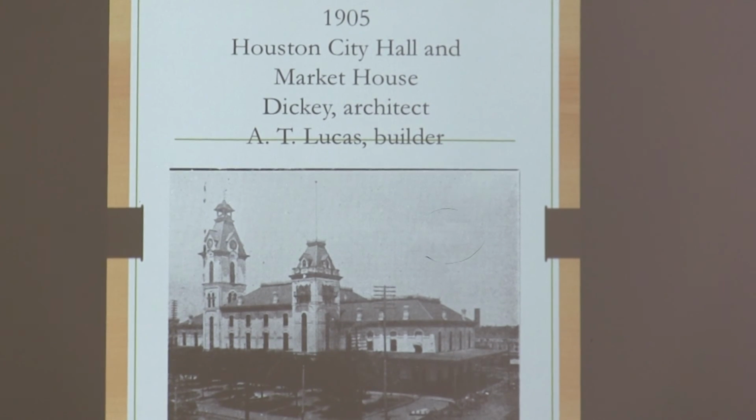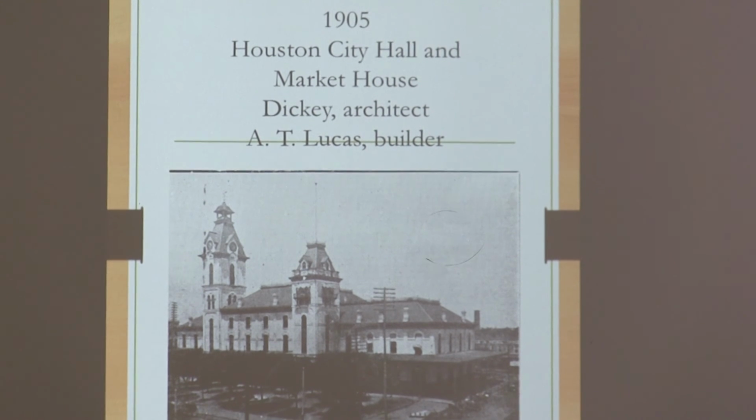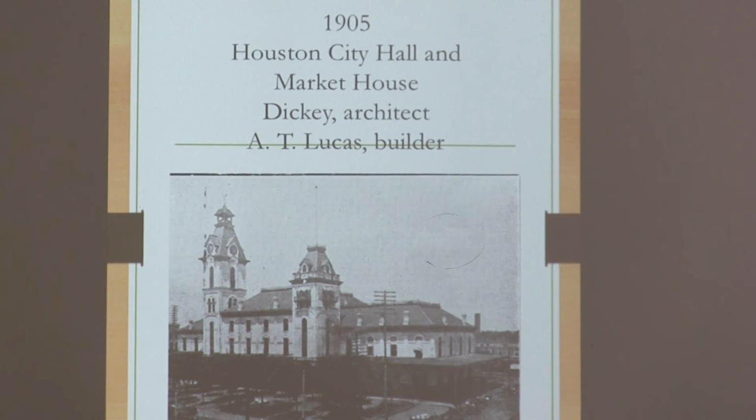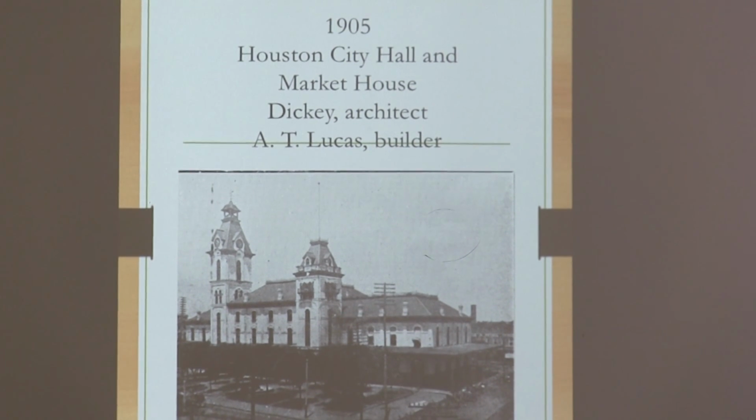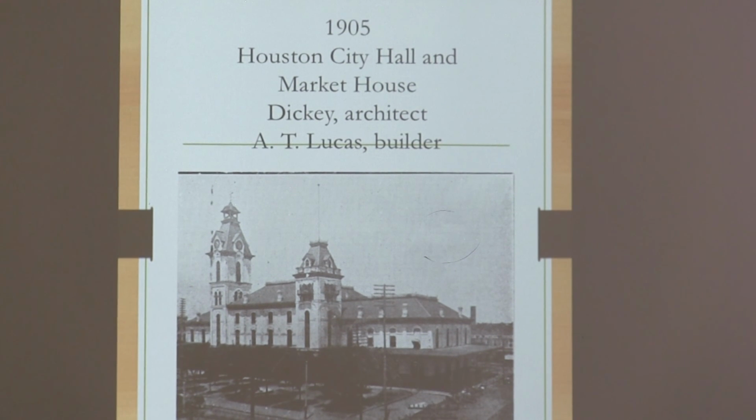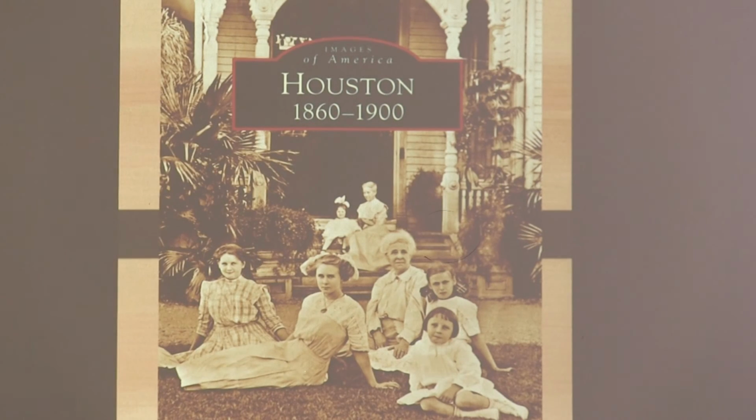Okay, in 1905, James Lucas' son, Alfred T. Lucas, built the Houston City Hall for George Dickey. Again, an example of people staying here, continuing living here, even though it's hot, right? It can be very miserable. But there's something about Houston and the way people treat you that just makes you stay.